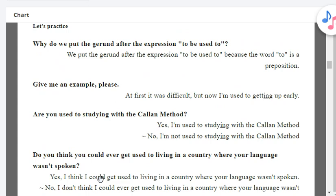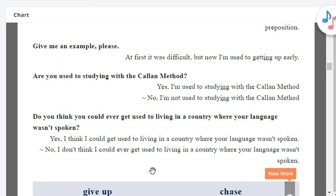Give me an example, please. At first it was difficult, but now I'm used to getting up early. Very good. Are you used to studying with the Callan method? Yes or no? Yes, I'm used to studying with the Callan method. Very good.